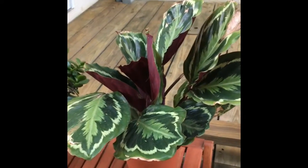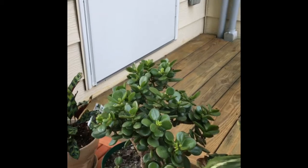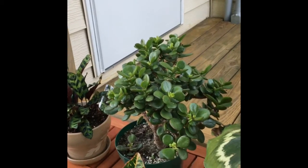Loves being outside. I just water it. Then a jade plant. I absolutely love jade plants. I had one that was probably 16 inches round, and I had to give it away because it just does not move well. So I'm starting my jade collection back.